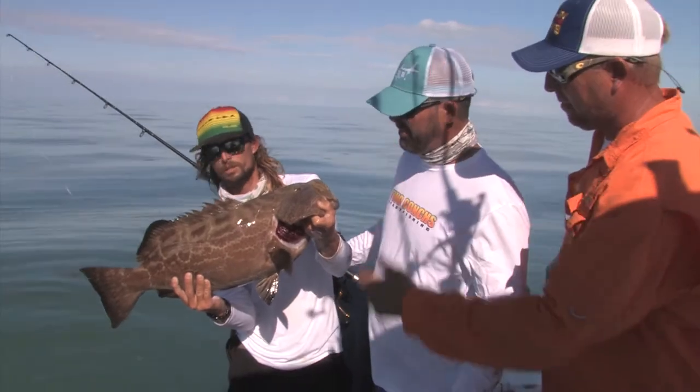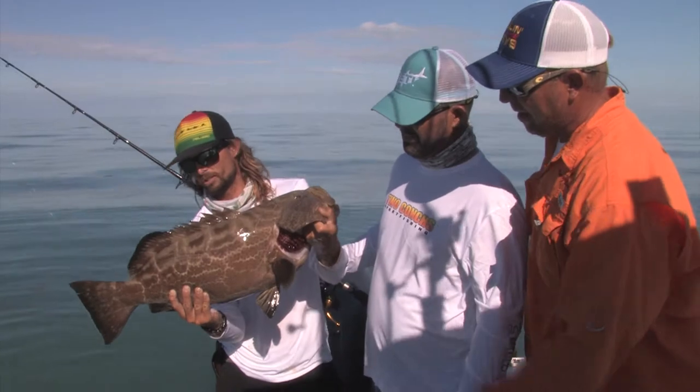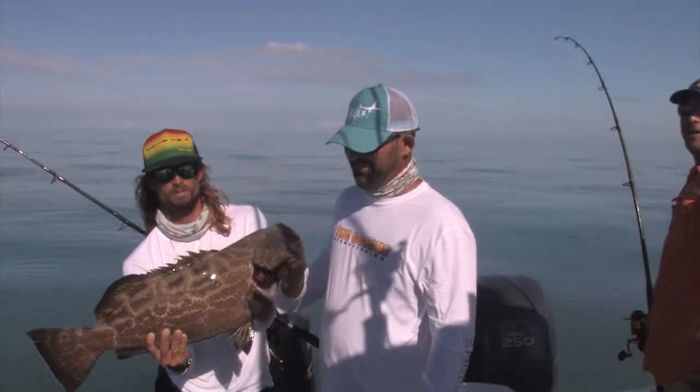That's a big fish for a spinning rod too. Light tackle black right there. Yeah. Real solid fish. That one there doesn't get any bigger. He won't. He won't get any bigger. Sandwiches are going to be pretty good. Mike, go ahead. Darn right they will be.